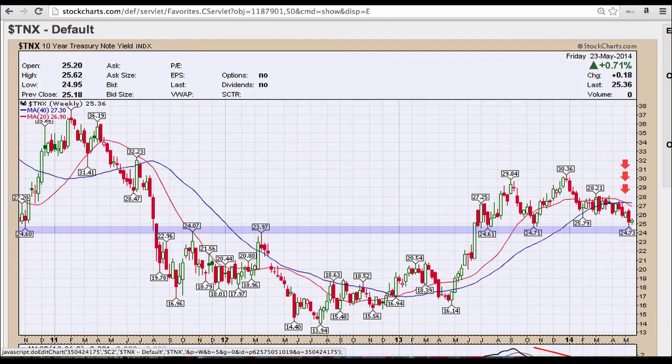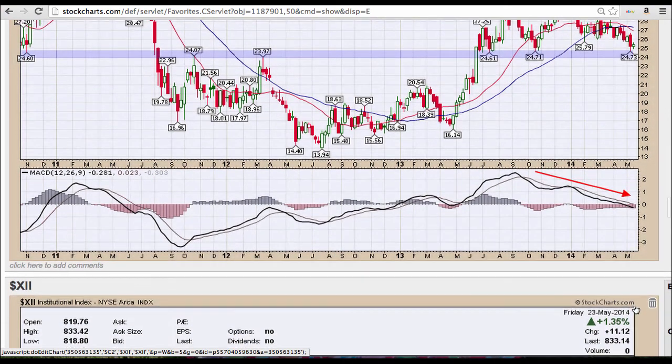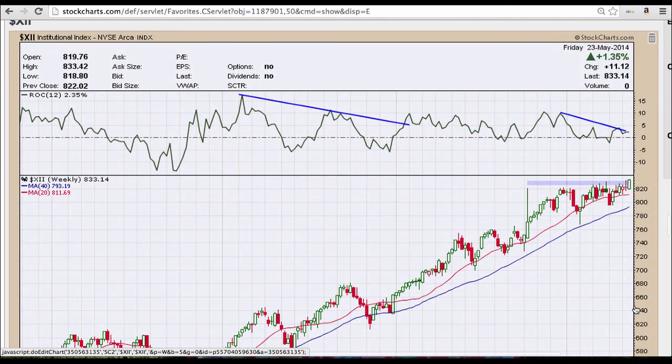TNX, we're holding above this level that we put in back in 2010. The lows, highs here. We have support, and for now that is support. But note the 20/40 is crossing over, so that starts to show a change in trend and the possibility that while everyone's expecting and talking about the Fed increasing interest rates, we could see just the opposite happen. So MACD is continuing to point down. I'm following that quite closely.